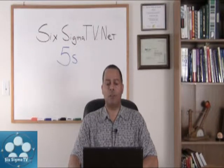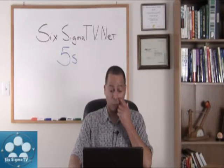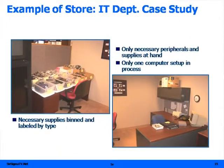So here we've looked at the sort in my case study of the IT group. They've taken things, the peripherals that are necessary but not necessary to be all scattered on the desk. They've taken them, and on the left side here, you see they've put them in boxes on a table that's not too far away, that's local for everyone.